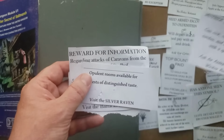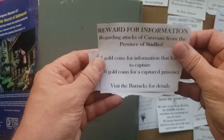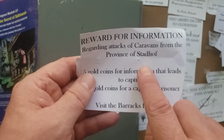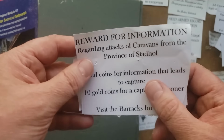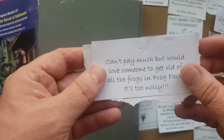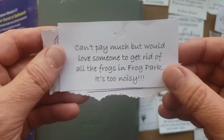This is a mom seeking work, opulent rooms available and where to get them. This was a reward for information regarding attacks of caravans from the province of Stadthof. So that's where, in my world, the Keep on the Borderlands was located. So this was confirming again that these caravans were being attacked on the way into town. And then this one: can't pay much, but would love someone to get rid of all the frogs in Frog Park. It's too noisy. So there's that.